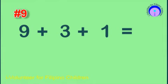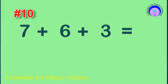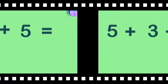Number 9. Find the sum of this expression. Number 10. Find the sum of this expression. Number 11. Find the sum of this expression. Number 12.